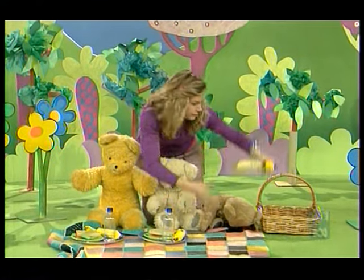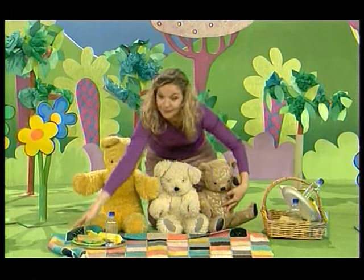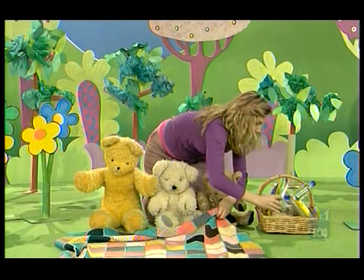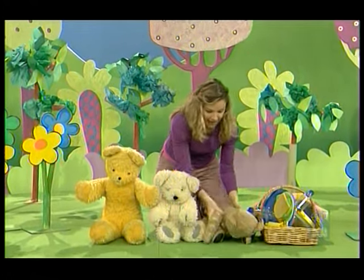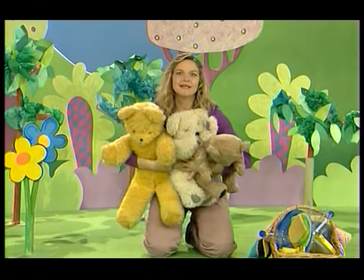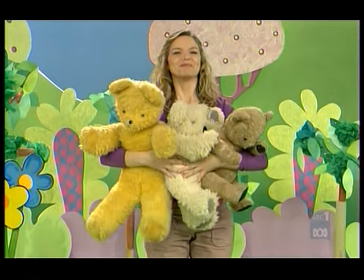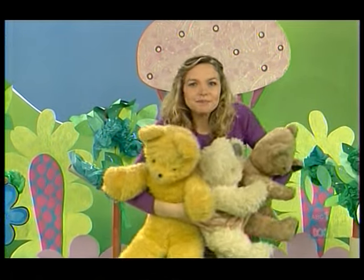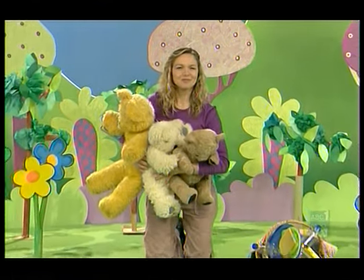So, the three bears packed up their delicious picnic food and their rug and set off to find the perfect picnic spot away from buzzing flies. Three hungry bears. Off they trot, looking for the perfect picnic spot.